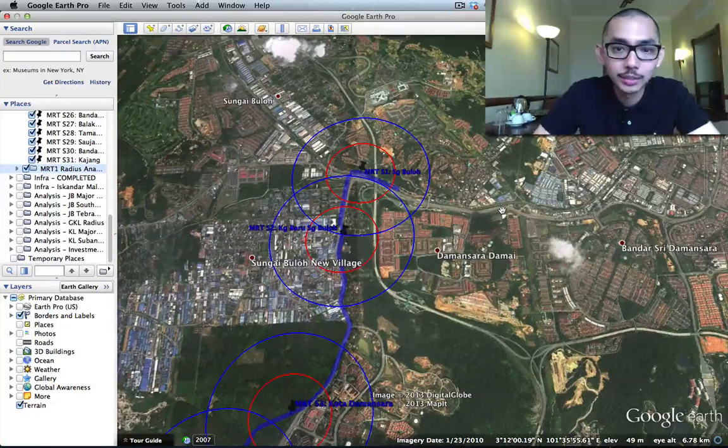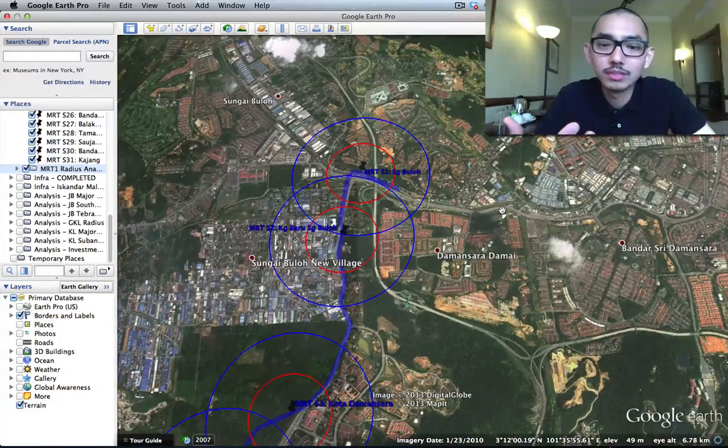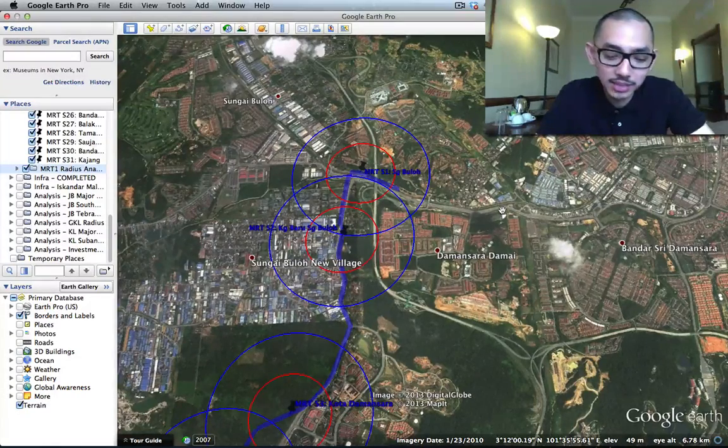That's a 1 kilometer radius. In a hot country like ours, with rain and really it's just summer year round, I don't see how more than 1,000 meters is walking distance. For some people, 500 meters is not even walking distance. Some of my lady friends told me, by the time I reach the stations, my makeup's already melted. So yeah, I totally understand, this is the country that we live in.